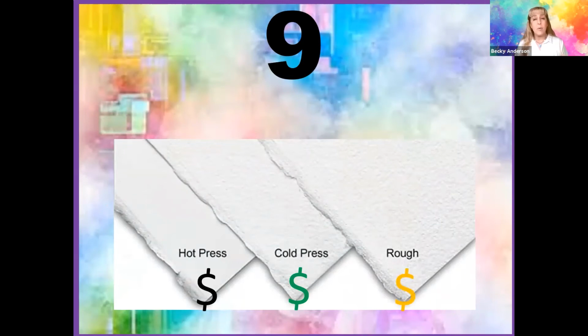The rough paper really absorbs the paint. And I'll be honest with you, if you're a novice or a beginner painter, I would avoid the more expensive paper, mostly because it absorbs all your paint. You can't control the paint as much as you want to, and it doesn't go where you want it to. So in my own personal opinion, I would buy the hot press, but it tends to be so flat that your watercolor kind of sits on the surface of the paper and takes a while to absorb in.